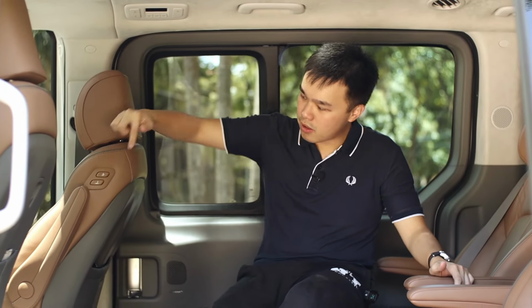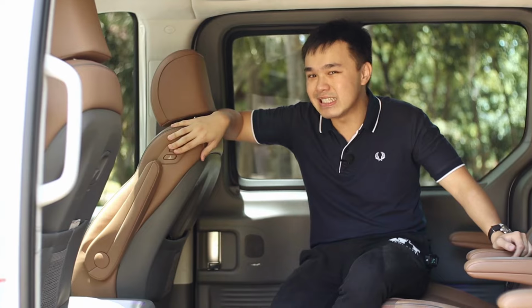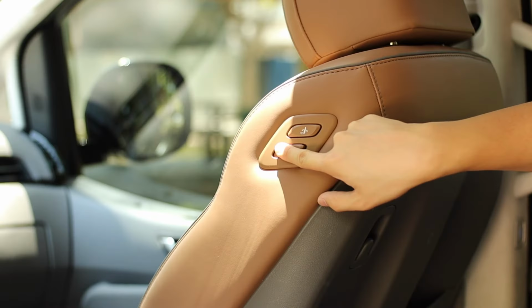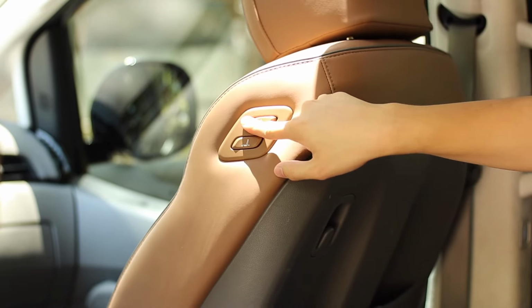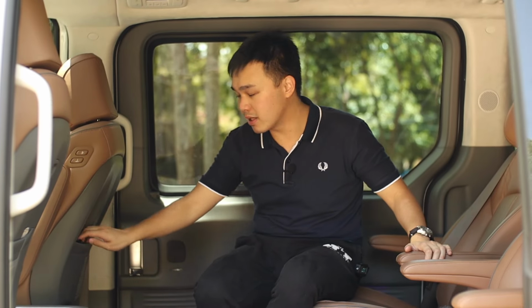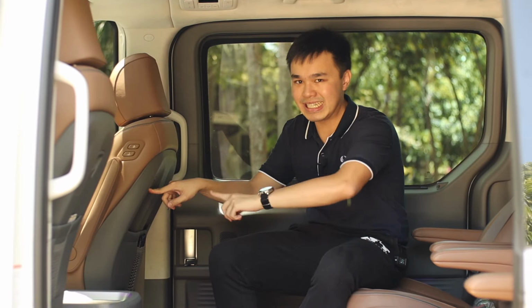Now for your toys here at the back, well, you got a couple of them. First of all, you get power adjustments for this front seat, just in case your chauffeur is too lazy to do it for you. So you just press this button right here, and it will slide forward or even tilt forward. You have a map pocket with a built-in net by the middle, which is perfect for a mobile phone. You even have hooks on either seat.